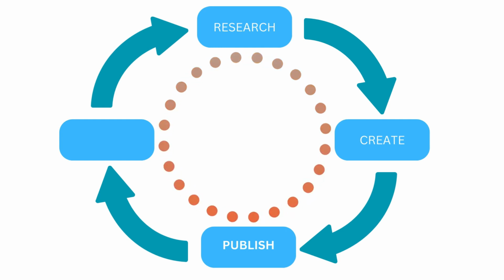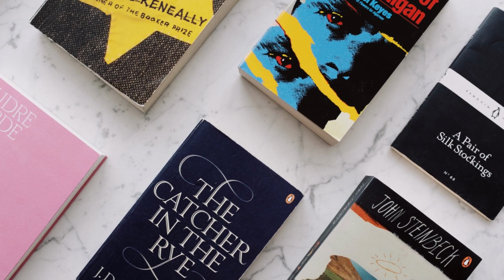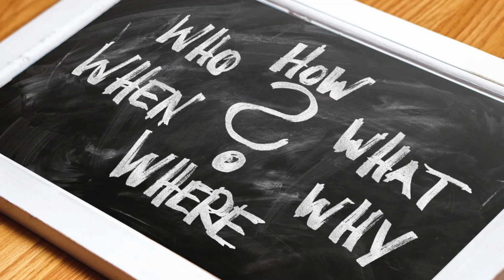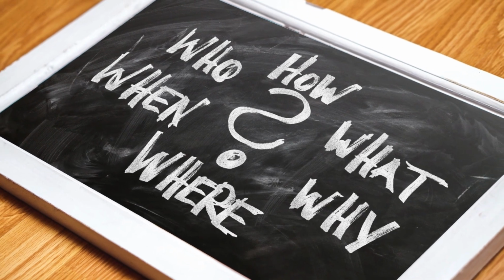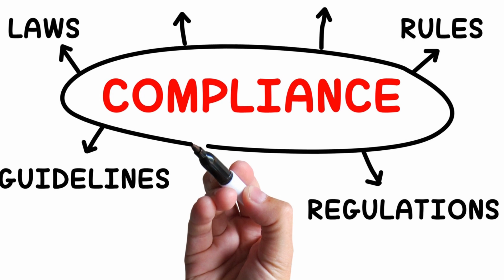Step 3. Publish. The publishing process involves formatting your manuscript, designing an eye-catching cover, and optimising your book description and metadata. Ensure that your book is properly formatted for KDP. Create a visually appealing cover that grabs attention and accurately represents your book's content. Craft a compelling book description that entices readers to click and learn more. Optimise your metadata, including keywords and categories, to improve discoverability. Most importantly, make sure you're complying with all the KDP terms and conditions and policies.